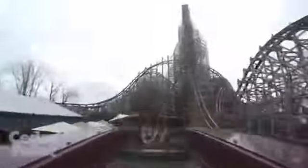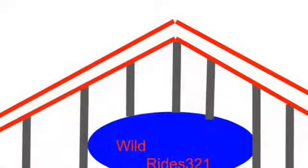This is kind of around the station, and you make a nice, almost inversion there, and then you keep popping, and then you go into the structure again for another inversion, and then straight into a wave turn. Then you have some very strong pops of airtime coming back to the station, which was one of my favorite parts of the ride, which then you glide straight into the brake run.